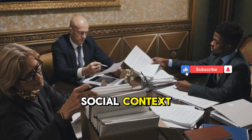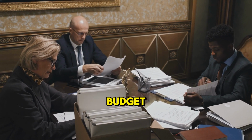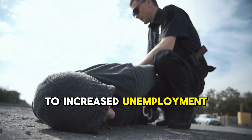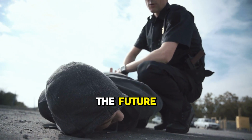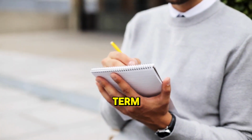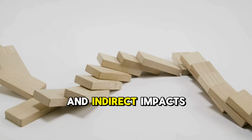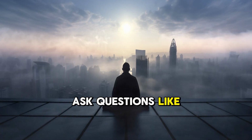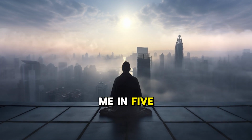Or, in a social context, a city cutting its education budget might help balance the current year's budget, but could lead to increased unemployment rates, crime, and social welfare costs in the future. When facing an important decision, write down at least 3 short-term and 3 long-term consequences. Consider both direct and indirect impacts. Ask questions like, what would happen if everyone did this, or how will this decision affect me in 5 years?